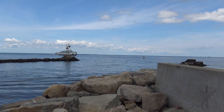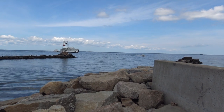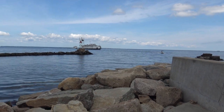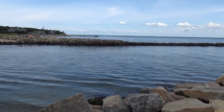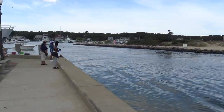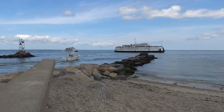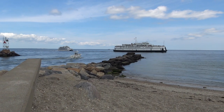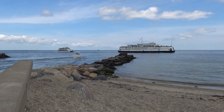We're in Oak Bluffs. There's a little jetty stabilized inlet here. That's a big ferry boat out there. But this thing takes you into a harbor. A lot of ferry traffic between these islands and the Cape.